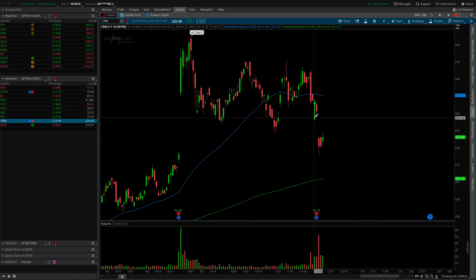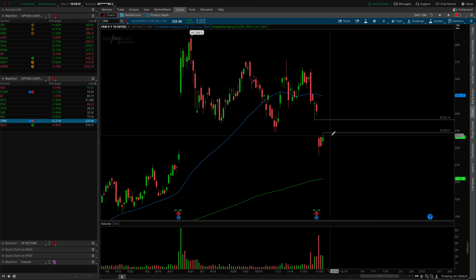Salesforce got demolished on earnings, huge gap down here, and we're starting to kind of fill that gap, of course. So anything over the 228 could fill the 236. I'd be watching out for that. Of course, there is this area of resistance, which was support in the past. They're lining up with the 228, so a strong level there. But if we can move above, the gap fill does look likely.